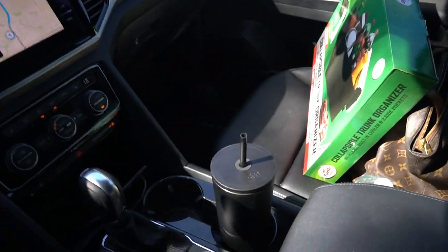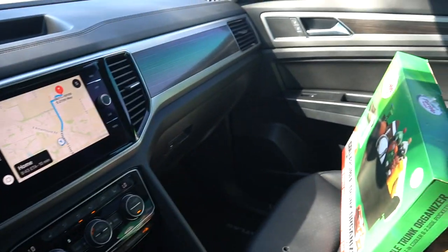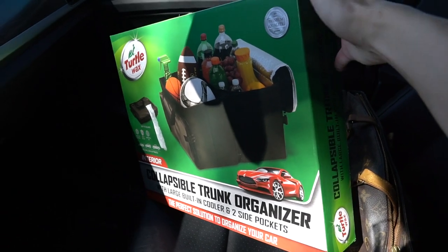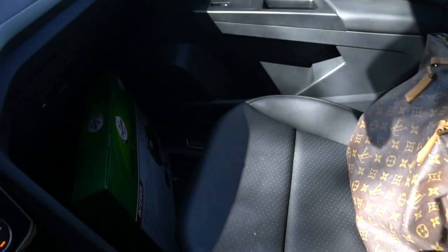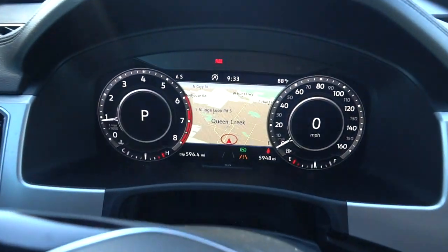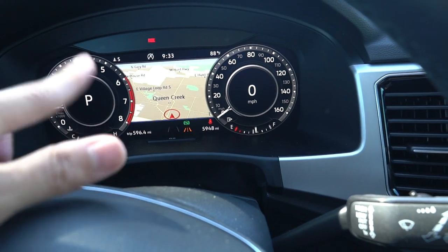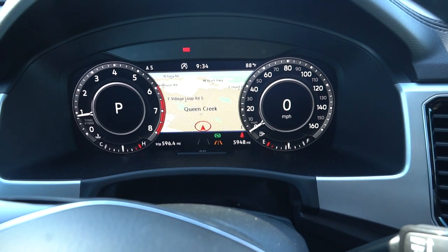All right, so that's about everything for a little mini car tour and kind of how I'm organizing the car. This is that trunk organizer. This I got from Target, so I think it was $20, but it looks to be good back there. And it's cool, it actually has where it'll show the navigation up here, which is why we got the R line, which is the most expensive you can get in the Atlas.